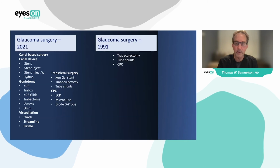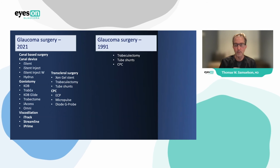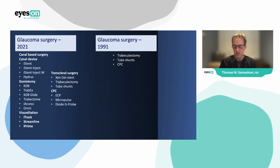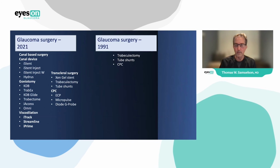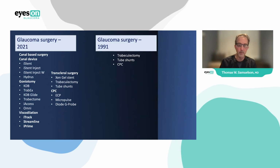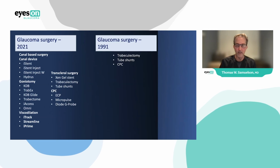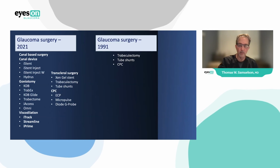Standalone surgery for glaucoma might happen when patients are getting worse despite medicines and lasers, when the pressure is unacceptably high despite medicines and lasers, and when patients are poorly compliant or intolerant of medications. When I started practice in 1991, we had basically 3 ways to lower pressure surgically. We could lower it with trabeculectomy, we could lower it with tube shunts, we could lower it with cyclophotocoagulation. Now in 2021, 2022, we've got an absolute plethora of options to surgically manage glaucoma.